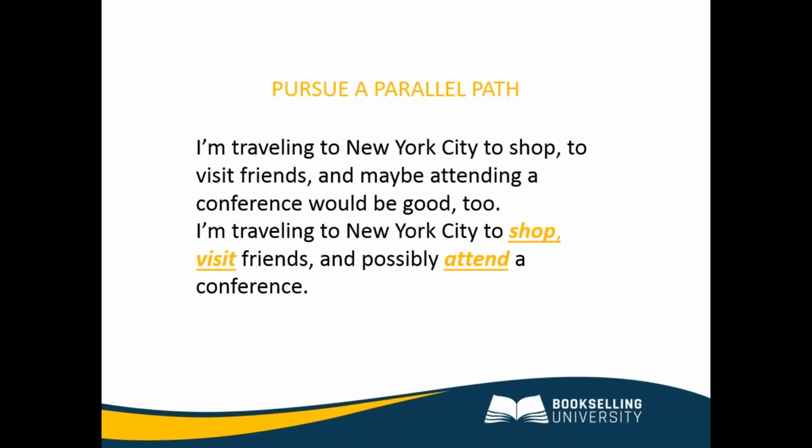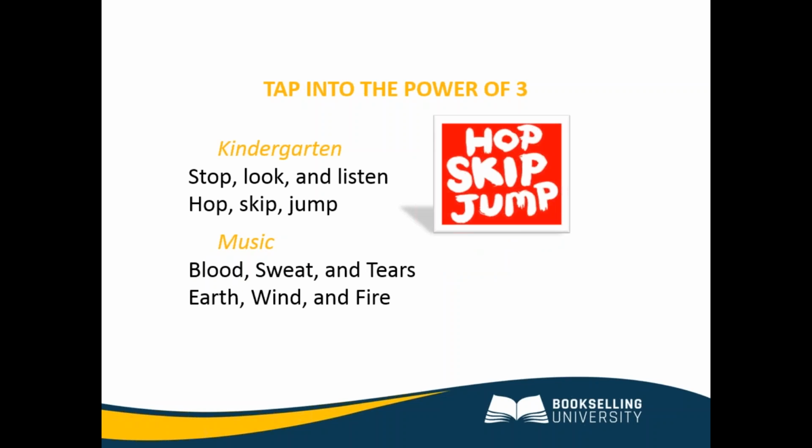Now, that nicely segues into tapping into the power of three. Those examples created rhythm because they were in the power of three. And oh my gosh, we've learned about this since kindergarten. Stop, look, and listen. Hop, skip, and jump. We remember those phrases because of the power of three. How about in the musical world? Blood, sweat, and tears. Earth, wind, and fire. Crosby, Stills, Nash, and Young. Oops. It's a good thing Young dropped out, because now we can say Crosby, Stills, and Nash, and it sounds better. It has the rhythm of three.